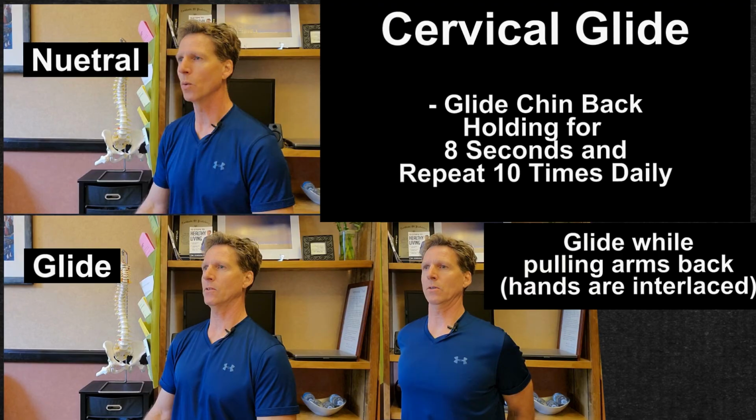Now let's cover some simple exercises that you can do at home for your neck. Please do not do these if you have any neck distress or pain. This exercise, you start from a neutral position. You glide your head straight back, hold that position for 5 to 8 seconds, and you do that 10 times daily.